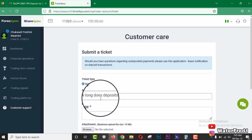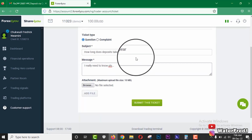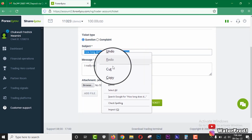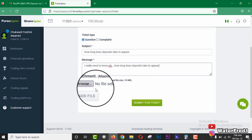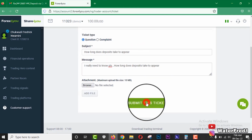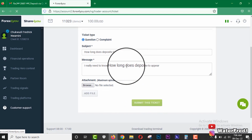Let's say, for instance, you just type, how long do deposits take to appear? Okay, and let's say you copy this and paste it here. You don't need an attachment, but you can add one if you have any, and then you submit the ticket.